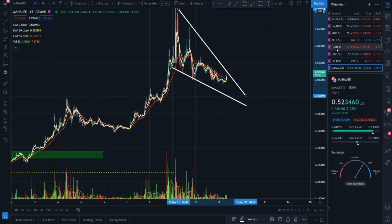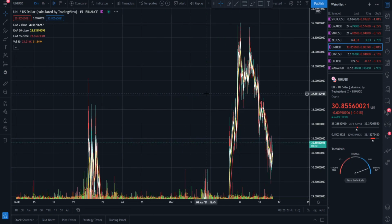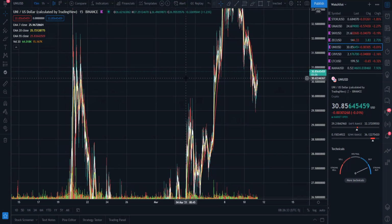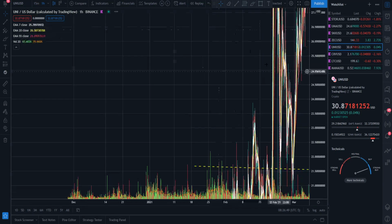Another coin I wanted to talk about was Uniswap. This is definitely one that has been very profitable for me as well. I'm up about 60-some% on this one. This graph is all over the place, guys. I got in this one at $18, guys. So, geez, not even on the graph. We have to zoom way out. We got to scroll down even.